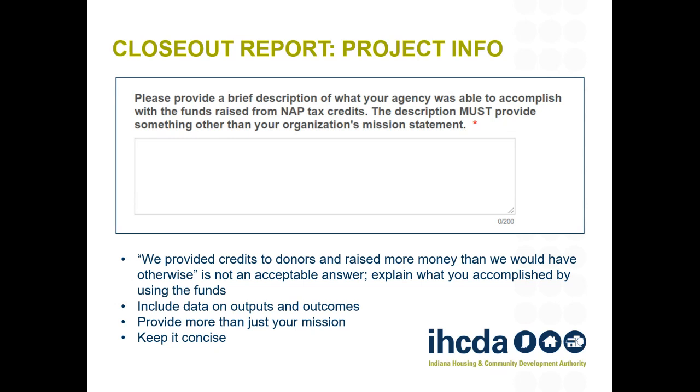But the main reason for having the NAP program be a thing is to provide services and maybe even make changes in the communities that you're serving or in the lives of the individuals that you are serving. And so that's what this question is getting at. What changes are you making in the lives of the individuals that you're serving or in the communities that you're serving in, or what basic necessities are you providing? Anything along those lines, that is what we are looking for.